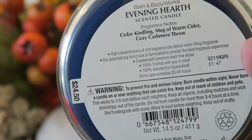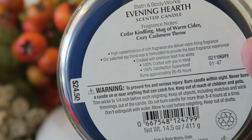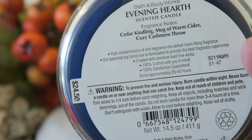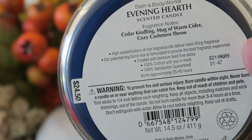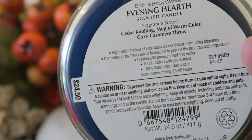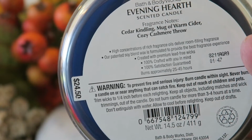So that's not particularly helpful. The cider, the cedar, that's fine, but if they want to say cedar kindling, mug of warm cider, cashmere throw, they should go back to the descriptors that they used for a while there that were kind of foolish: an evening curled up by the fire with the last bits of cedar burning, clutching your warm mug of cider with the cashmere throw gently strewn about. Something stupid like that doesn't really tell you what the candle is.